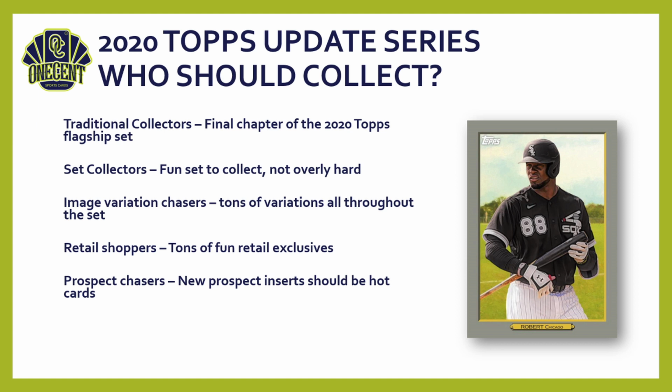And for the first time I think I've ever said this, you've got prospect chasers who should be chasing Topps Update series. Because this is so new, and because of the pandemic, there's not a lot of rookies that they were able to introduce in Topps Update series this year. The prospect inserts, I think, are going to be kind of an anomaly in the hobby and may hold some long-term value there. I think they're going to be hot cards to chase, especially in that retro 1989 Topps design. So if you're a prospect chaser, I think that insert set is going to be a real fun one for you guys to be collecting in Topps Update.